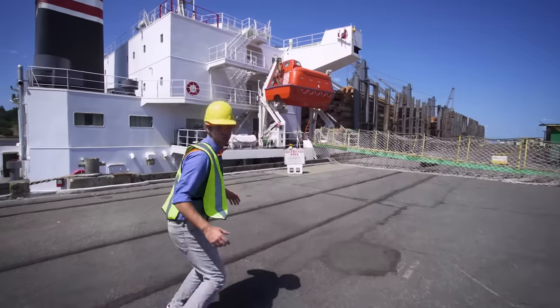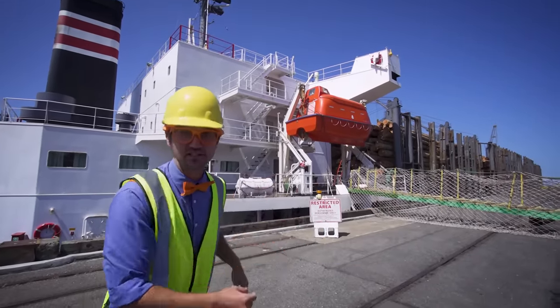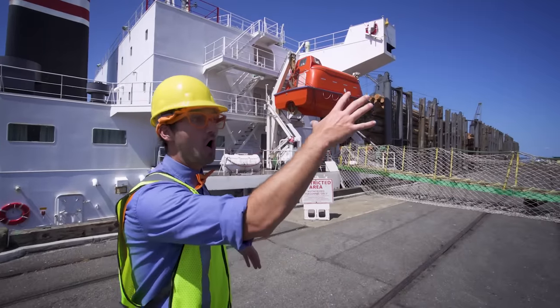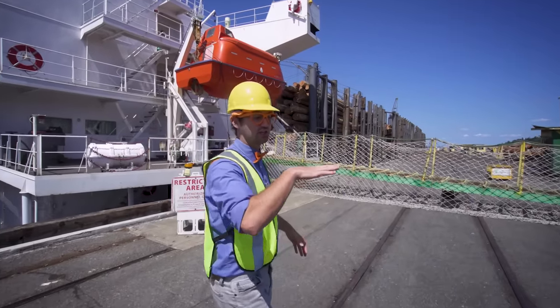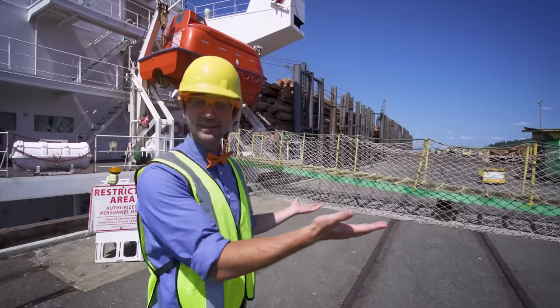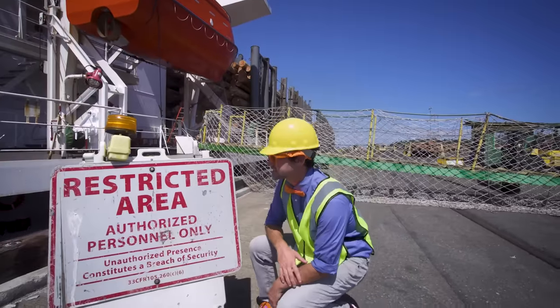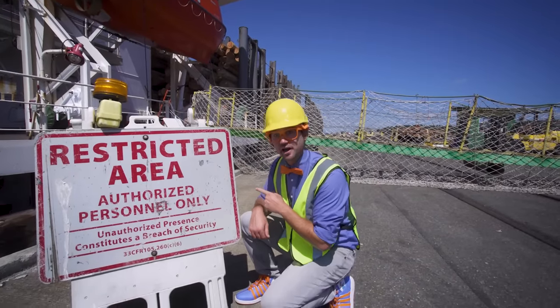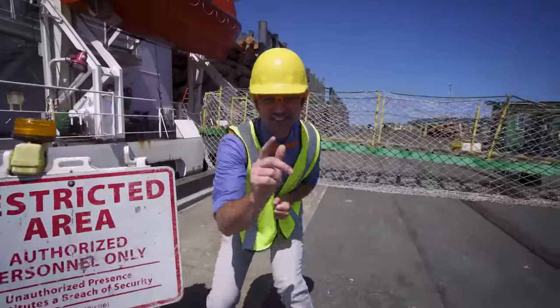Whoa, check it out. This is a massive ship. Yeah, this is the vessel that they load all these logs onto. And then it goes out into the ocean and transports and delivers the logs. Whoa, hey, what does this sign say? Restricted area, authorized personnel only. That's you and I, let's go.